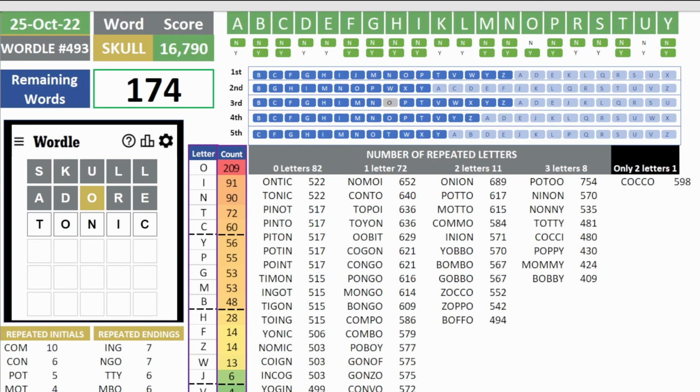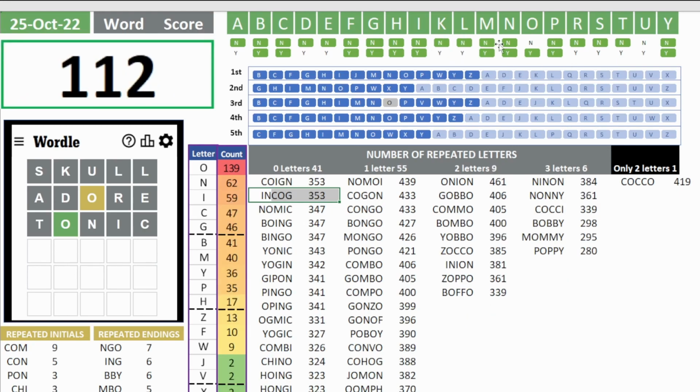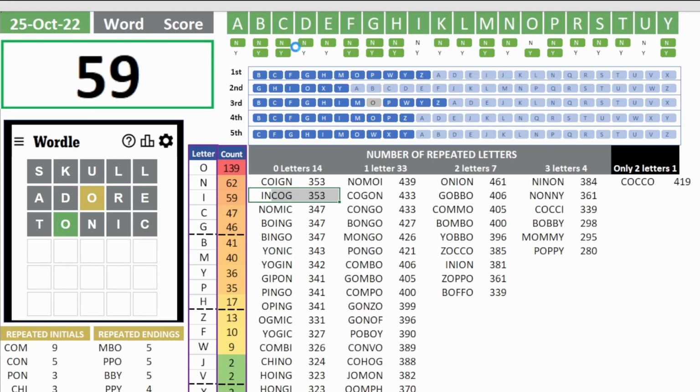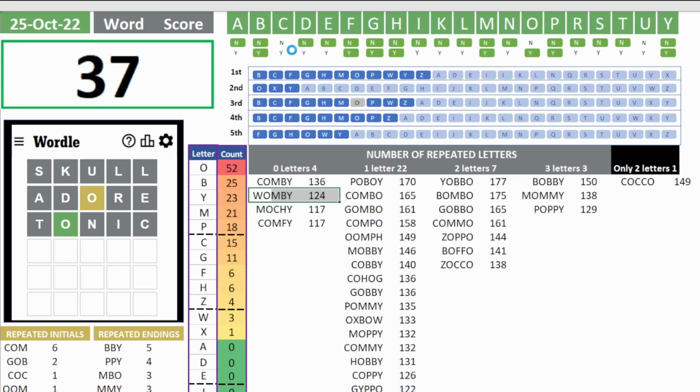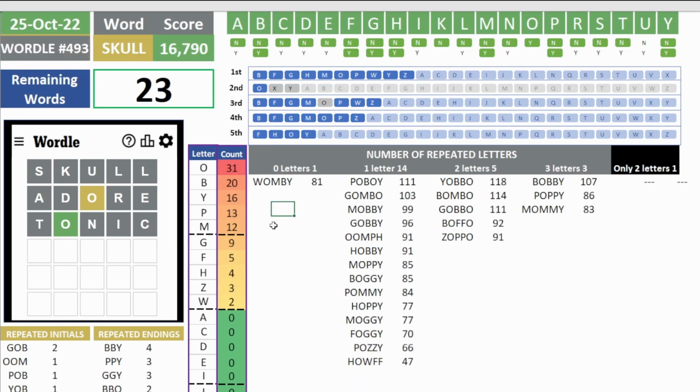It's too many words still at this point to try to figure out what the answer is. Oh my goodness. I don't want a triple letter day again. So T is not in the answer, and I and C are not in the answer either. The good thing is that we know that O is in the second position. So just one word in the no repeated letters column, and we have 14 in the column with one repeated letter.